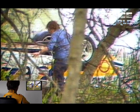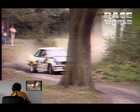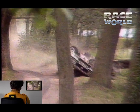And is there anybody left in there? No, there isn't, but one very damaged Opel Ascona. In slow motion replay, it seems that the Opel hit a tree stump, cartwheeled, and rolls into the lake.